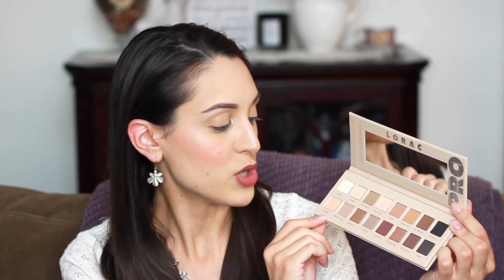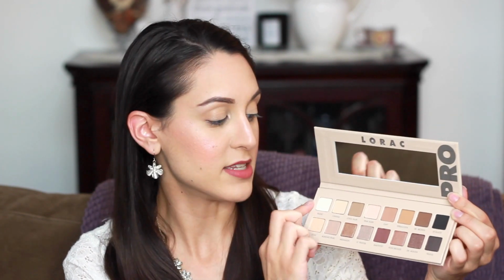As you can see, it is a collection of warm toned neutrals, and like every other LORAC Pro palette, it has a row on top of all matte shades and then a row of shimmers. And that's one of the things I really love the most about the LORAC Pro series, is that there is a nice even combination of both types of finishes.